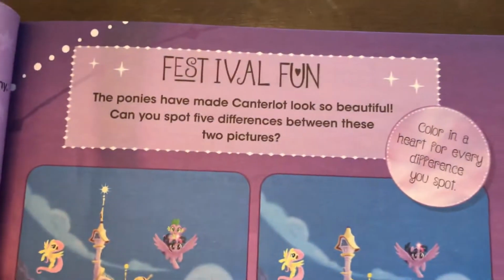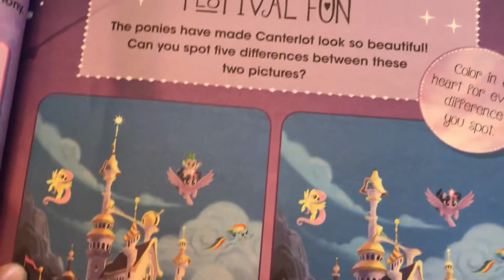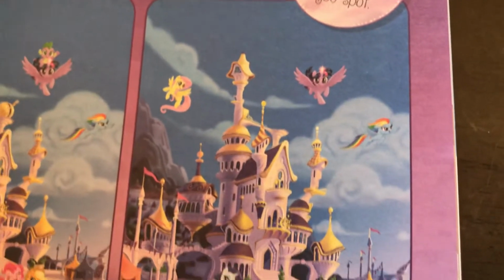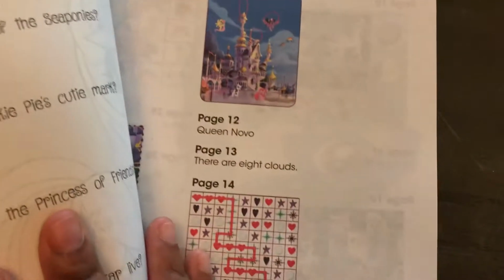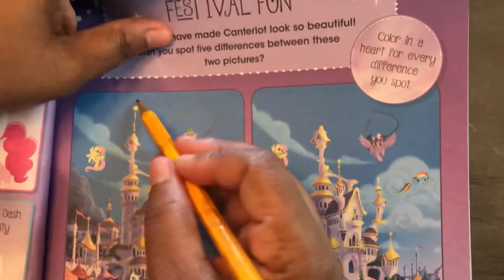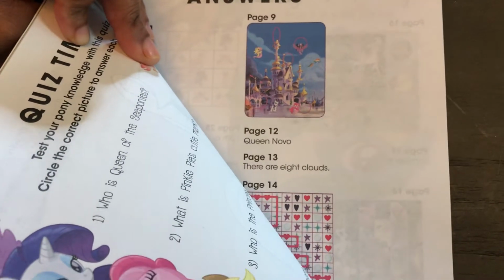The ponies have made Canterlot look so beautiful. Can you spot 5 differences between them? Answers on page 31. Oh, wow. Color in a heart for every different spot. The ponies have made Canterlot look like a, can you spot the difference between the two pictures? Okay, so let's circle. Right here. That looks like it.